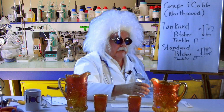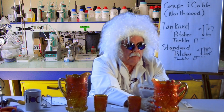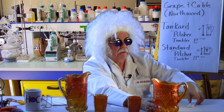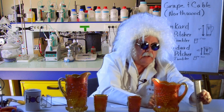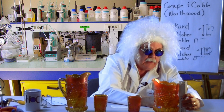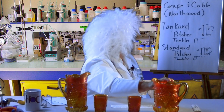A standard pitcher is smaller. Notice it's wider and it's shorter. It would be approximately 7.5 inches. If I take my ruler again, which is 8 inches, you can see that it's about a half inch from the top. It's still less than 8 inches, about 7.5 inches. So that would be a standard pitcher.